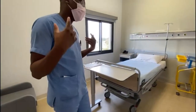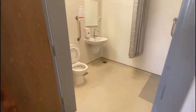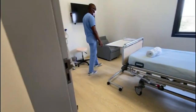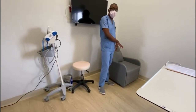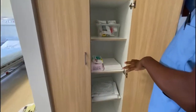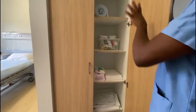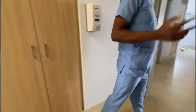So guys, you can see how clean it is. And you have your own private bathroom, a shower, and thankfully they have hot water. So that was like one of the biggest perks. And obviously a little couch for if you have your spouse with you or a family member that comes with you, then they're able to sit down there. And then in this closet, they just have anything extra of what you might not have when you come there, or if you forget, like diapers, wipes, stuff like that.